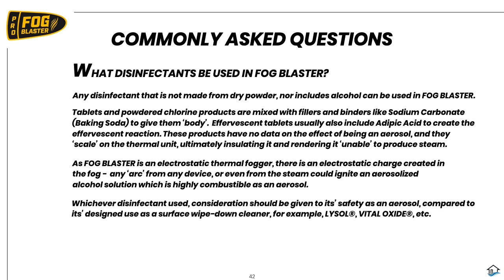Whichever disinfectant you use, consideration should be given to its safety as an aerosol compared to its designed use as a surface wipe down cleaner. For example, Lysol and Vital Oxide and all of that. So you can have a look at the SDS report and see what is written there, whether you would require PPE, whether there's anything in there about inhalation.